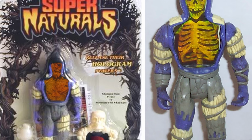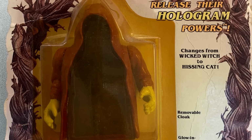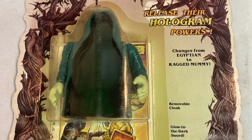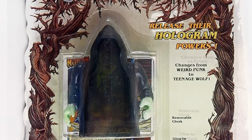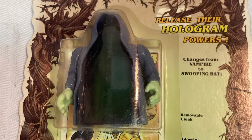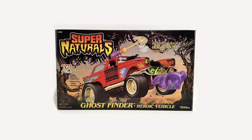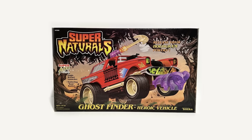Phil Boyce writes, "The evil supernaturals had their own ghostlings. Scary Cat, the witch, could change into a hissing cat. Rags was both an Egyptian pharaoh and a mummy. Weird Wolf was a punk teen and a teen wolf, and Vampa was a vicious vampire that could become a bat." Speaking personally, these toys were never forgotten for me because they were some of my favorites as a kid.